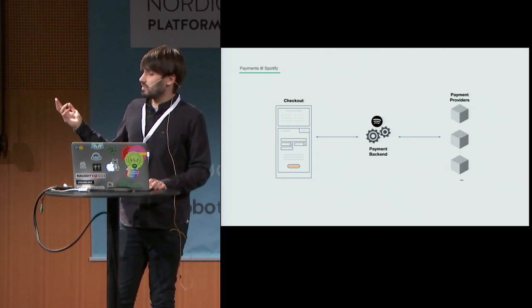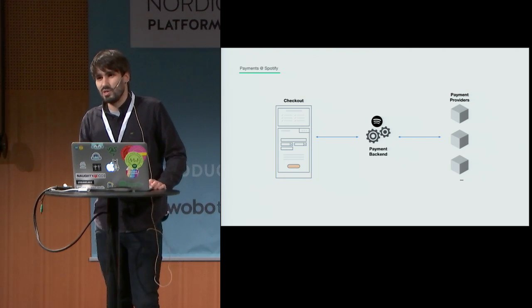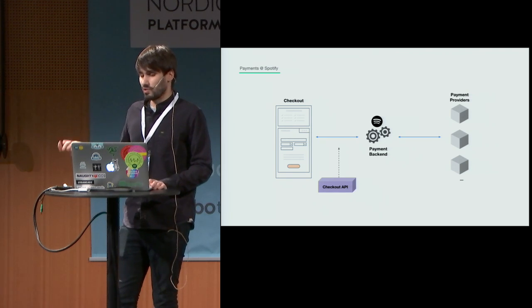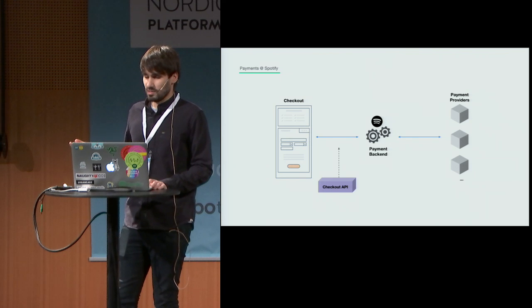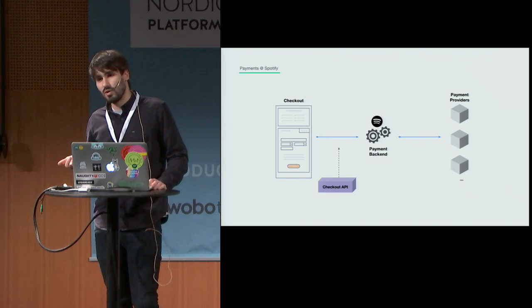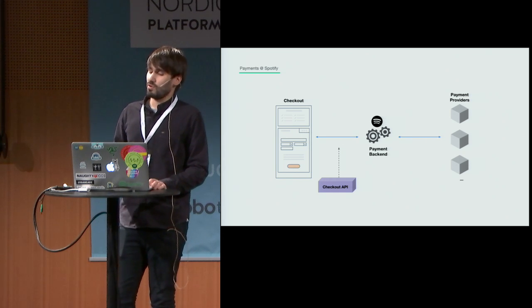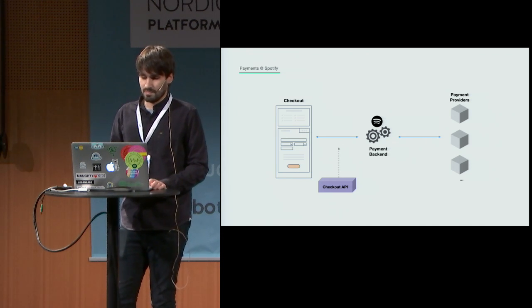And to be able to deal with this complexity, we created two major sets of APIs. A checkout API, which describes how to implement the payment experience. It allows us at Spotify to build flows the way we want them to. It enables us to remove friction and make it easier for our users to pay for Spotify.